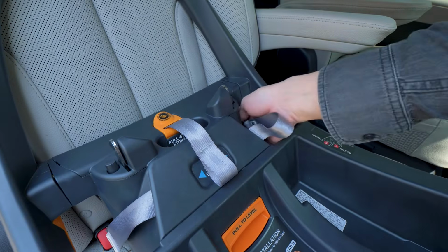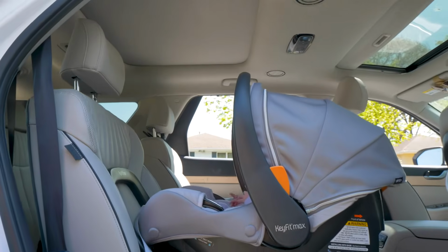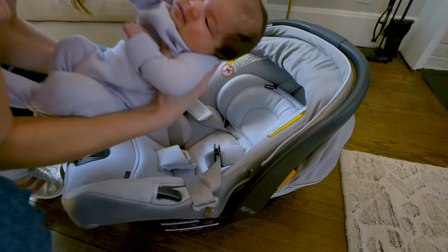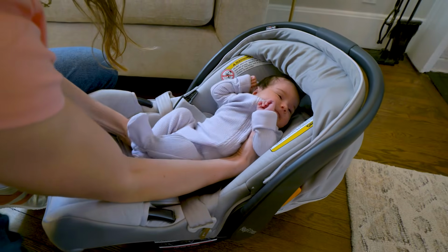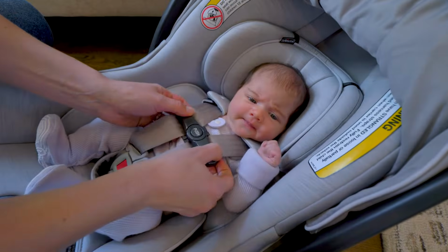It's a super easy to install infant car seat that will get your baby from birth through 30 pounds and up to 32 inches. Let's get going with number 8, working down to number 1, my favorite thing about this car seat. Chicco knows that getting a wiggly baby in and out of a car seat can sometimes feel like an Olympic sport. Because of that, they designed these nifty magnet buckle holders that hold the harness buckles and make the seat nice and open to get in and out of. No fishing around for straps or trying to reach under your wiggly baby.